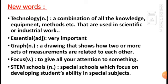STEM schools are special schools which focus on developing students' ability in special subjects. These subjects are science, technology, engineering, and math.